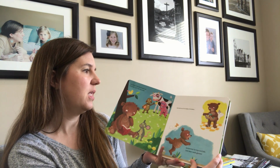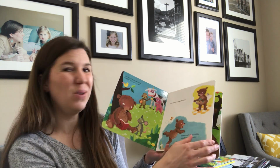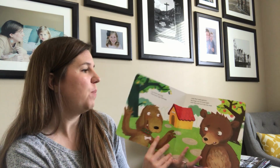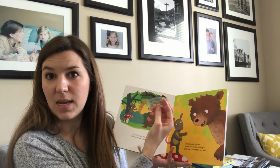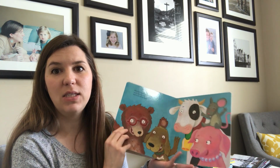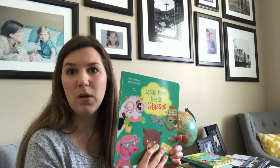Another cute one in the same type of book is Little Bear Needs Glasses. So he can't see very well. He keeps tripping over things and putting toothpaste on his hairbrush. So he needs some glasses, but he's trying on all of his friends' glasses. So the same thing, has the little stickers, but they just don't fit right until he finds his own glasses and they fit perfectly. So another really cute interactive book for the toddler age.